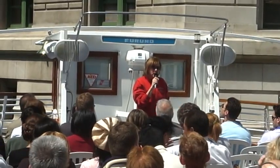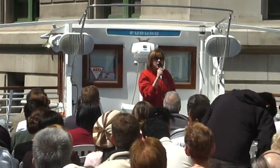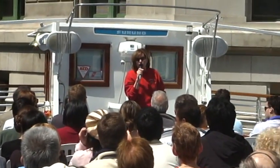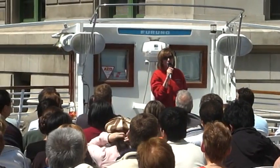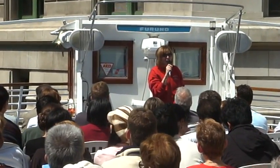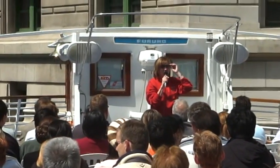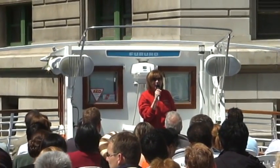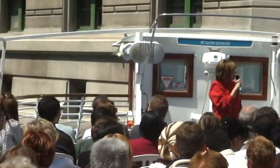We have a bar. I think it's pretty well equipped down on the lower deck, and that's where the bathrooms are located as well. And both the bathrooms and the bar will be open for this 90 minutes. I think it's Deborah down there at the bar. She's our bartender today. She does a fine job. She's a great bartender.